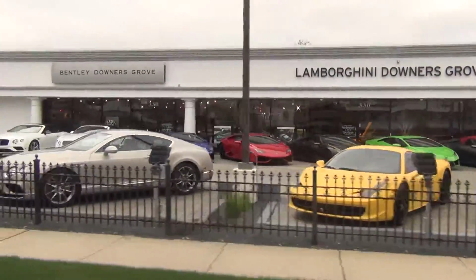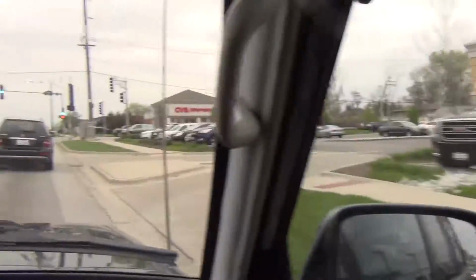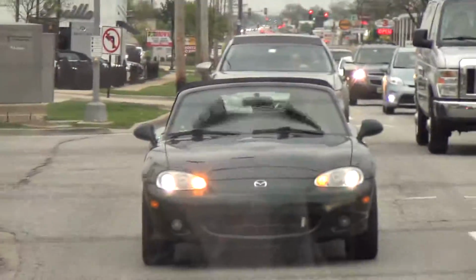So we're just passing by the Perillo down his grove here. Decided to get a few shots. Panama City Beach. Copyrighted. Shut up. Actually, no, it's not. And look, there's a Miata behind us.